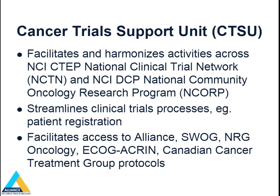There is another service that the NCI provides to investigators and to institutions, and this is the Cancer Trial Support Unit, or acronym 3, CTSU. So CTSU means different things to different people. It does different things, and we'll go through those.